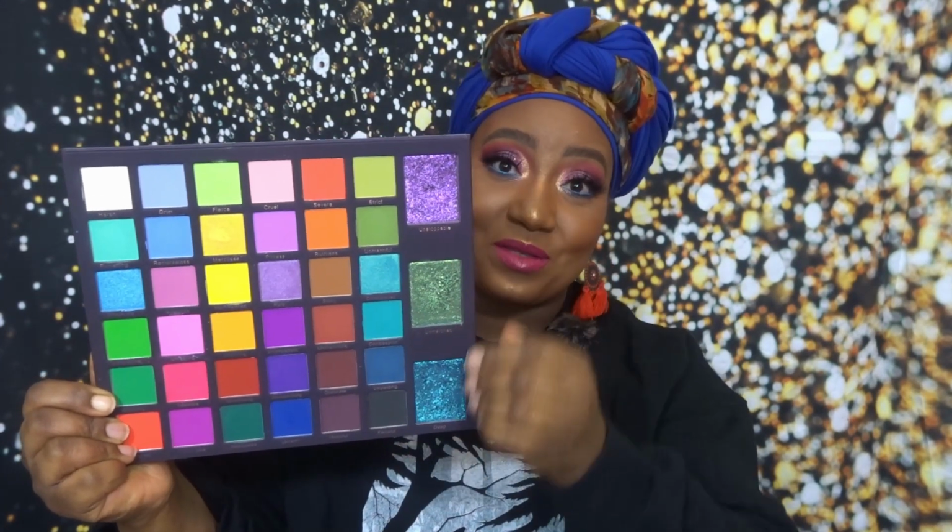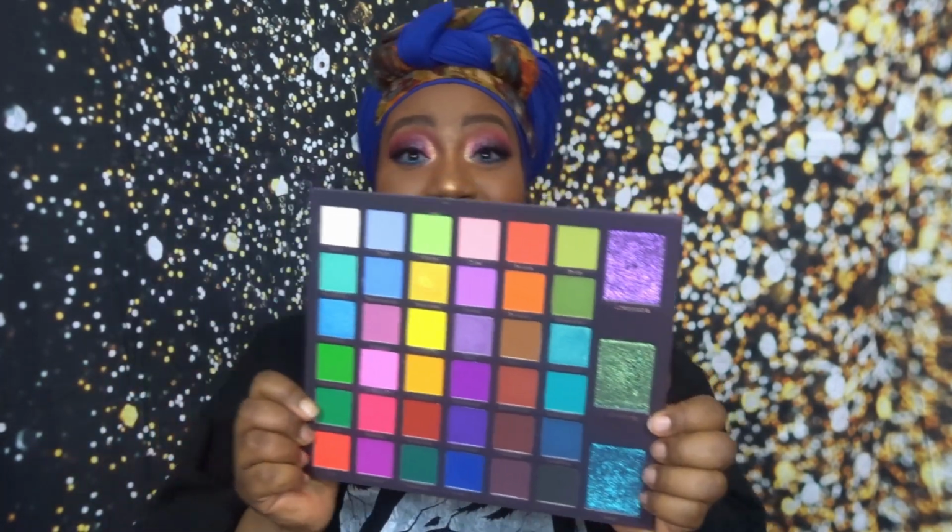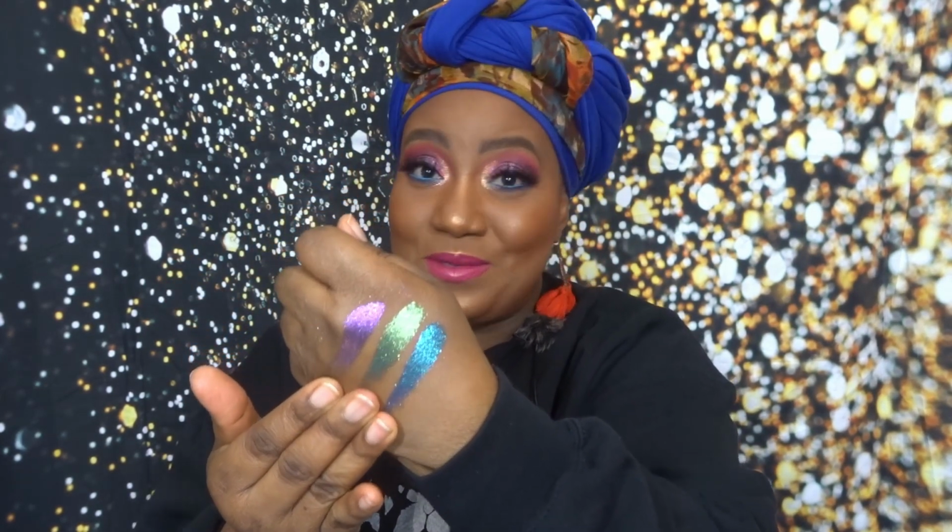Let's concentrate on these 3 duochromes. Look how gigantic they are, and they are gorgeous. Just look at the duochrome. So I don't know if you can see the shift, but I can see the shift physically. I don't know if you can see it on the screen, but they are absolutely beautiful and just breathtaking.